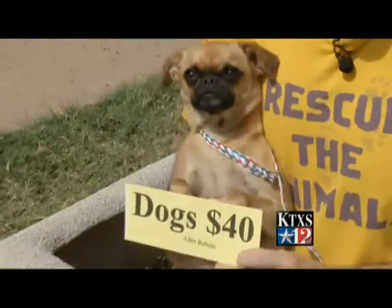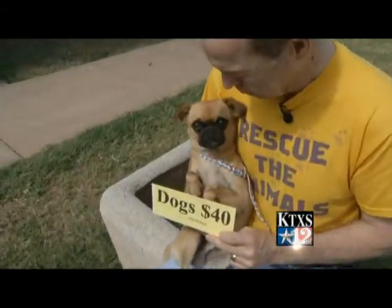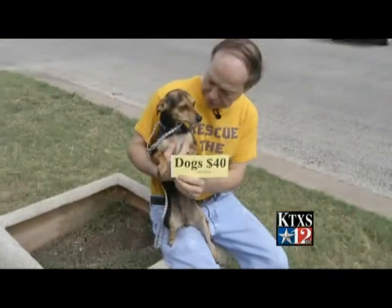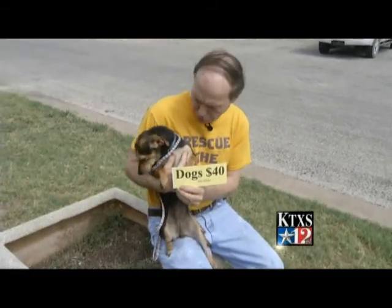What a deal. It's the big pug sale at the Abilene Animal Shelter, or at least it is right now. Every dog is on half price. So Harry Potter the Pug is only $40. So instead of being $80, she's only $40. She's a little concerned about that, but even though she's on clearance, she's a fabulous dog.